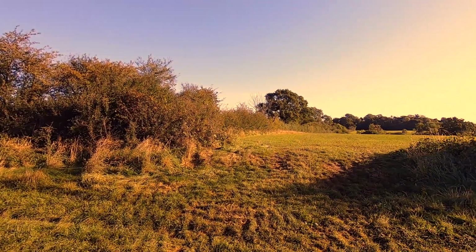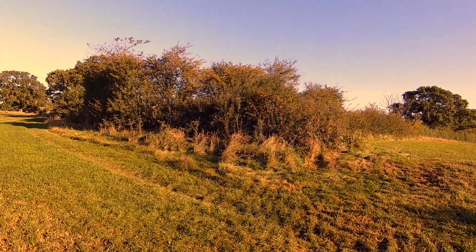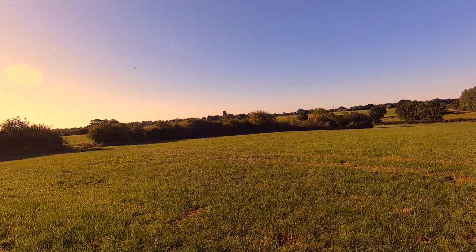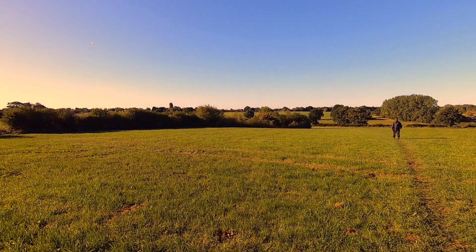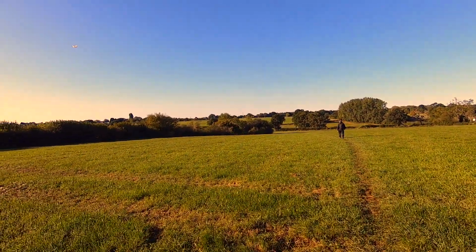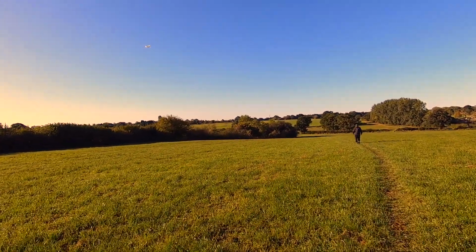So we're back on the Heart of England Way. We've come a detour. We should have come up this way, but this little path is the Heart of England Way. So now we're rejoining it, so now we're back on track. Stephen's racing off ahead. I still think he's thinking about that pint at the end of the day.